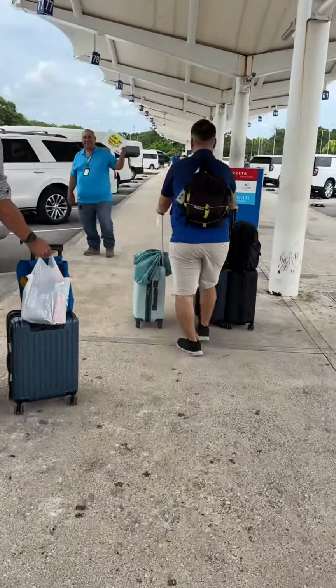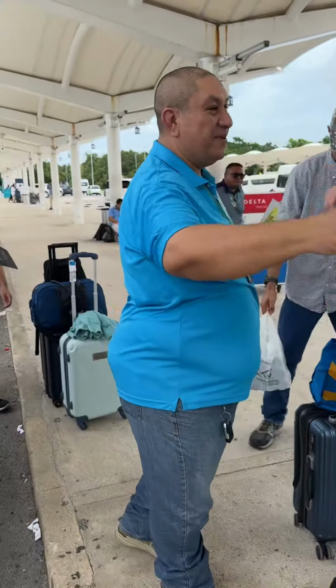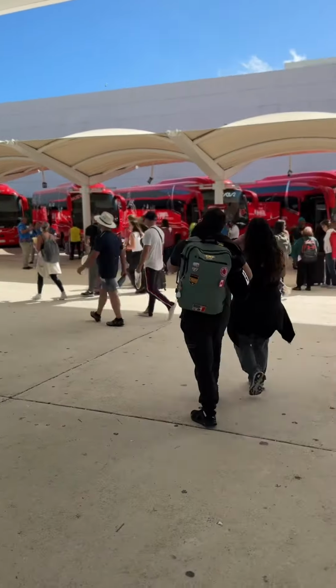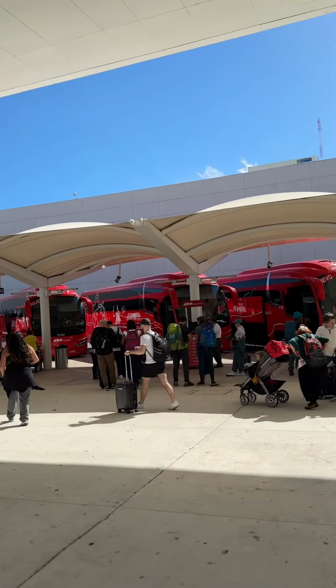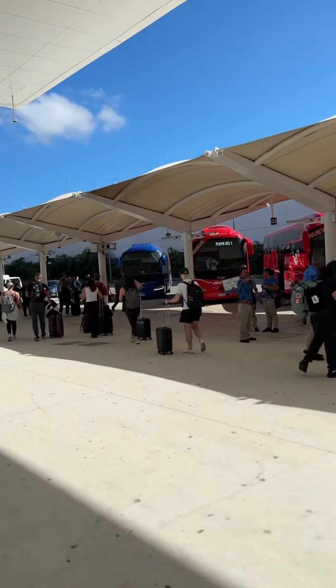I don't like the shared transportation because it takes too long. You have to wait for everyone else to arrive. And taxis are definitely something you do not want to take at the Cancun airport because a lot of scams can happen. And there is also the ADO bus. It's a budget-friendly option, but it's just going to take you to a bus stop. And I personally do not like to depart from my luggage, and you have to put it under the bus. And then once you get to the bus stop, you still have to get transportation to your resort.